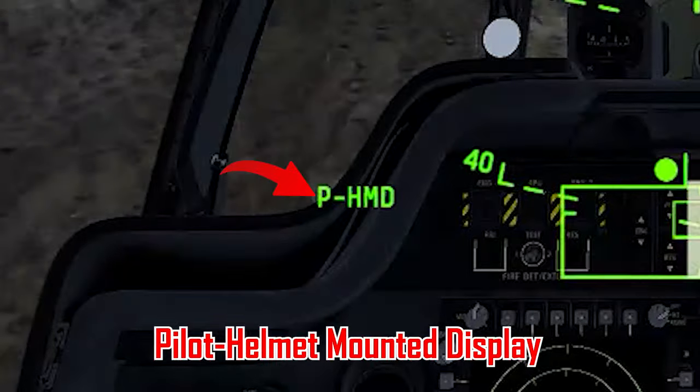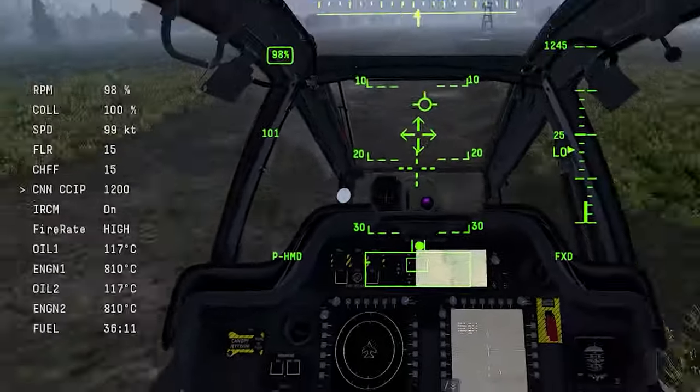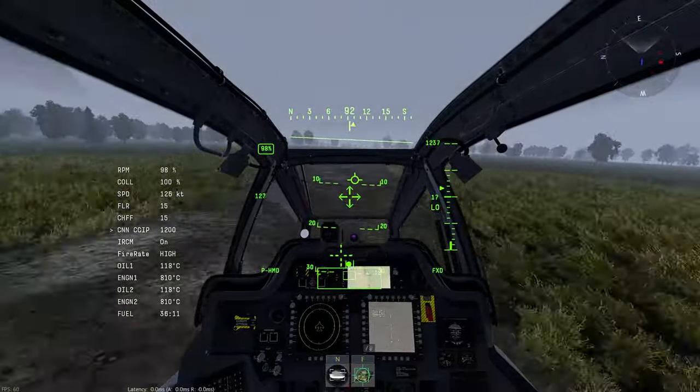At the bottom left, you have the PHMD. This indicates what type of helmet-mounted display you're currently using. PHMD is currently the helmet-mounted display of the pilot, while the CHMD is for the gunner.